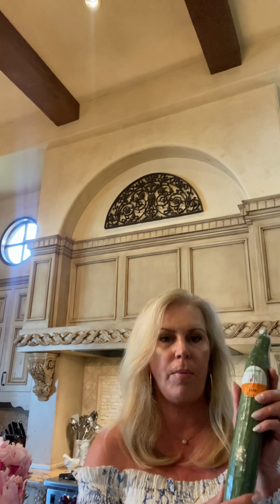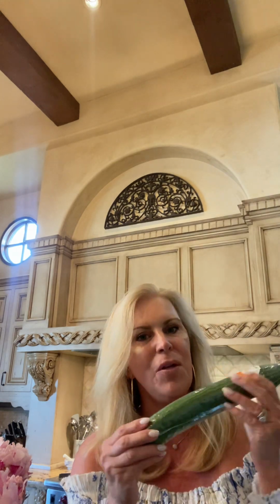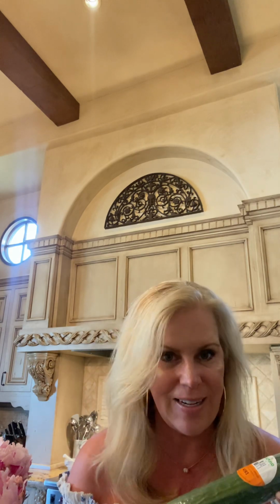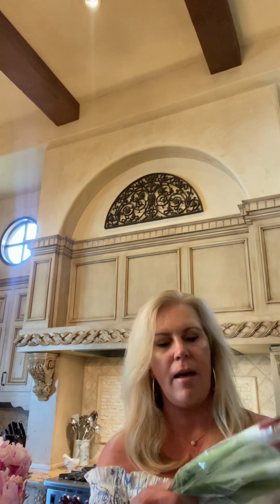Then feta cheese, cucumber, and this is their English cucumber. So I like the English cucumber. But will you please feel it when you're at Trader Joe's? Because if the ends are mushy, don't get it. That means it's starting to go bad. Make sure it's firm, okay? Then I like to chop up some scallions, green onions on the diagonal.